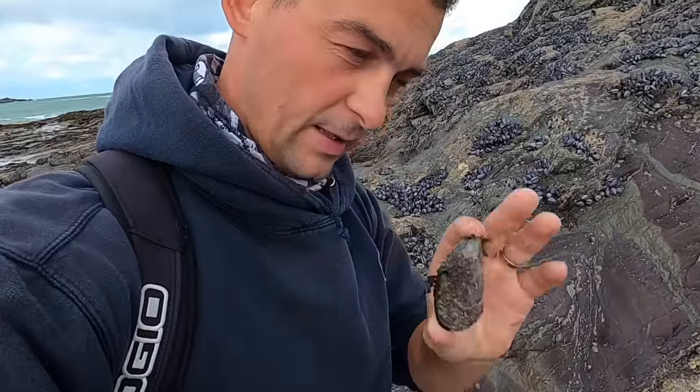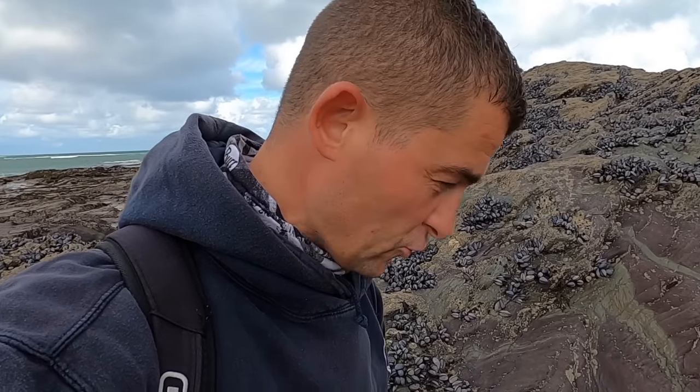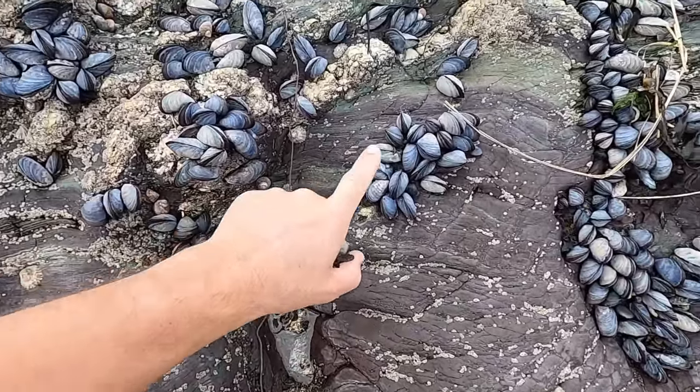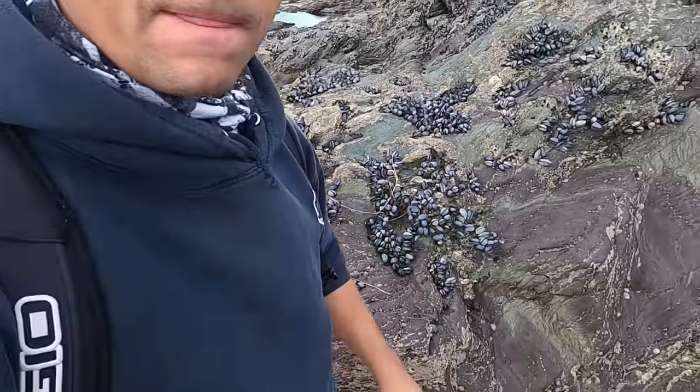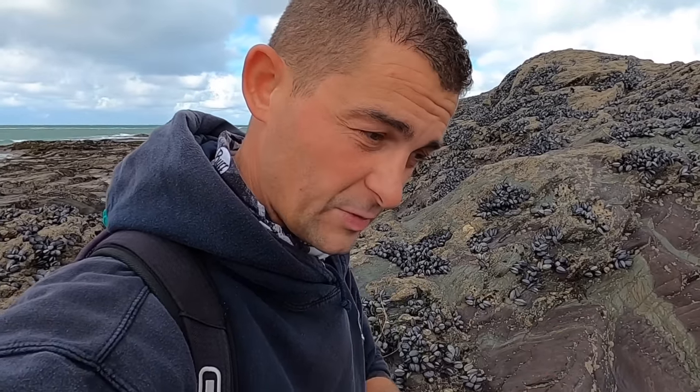Now they're all a bit small. Like I say, this is the size that I'm looking for. When you're collecting mussels, when you're collecting anything, when you're foraging anything, it doesn't matter if it's mushrooms or if it's berries, don't take everything in one area. So if you come up to an area like this, take one, take one, take one, take one, take one. Take one from ever so many. Don't take everything from one specific spot.